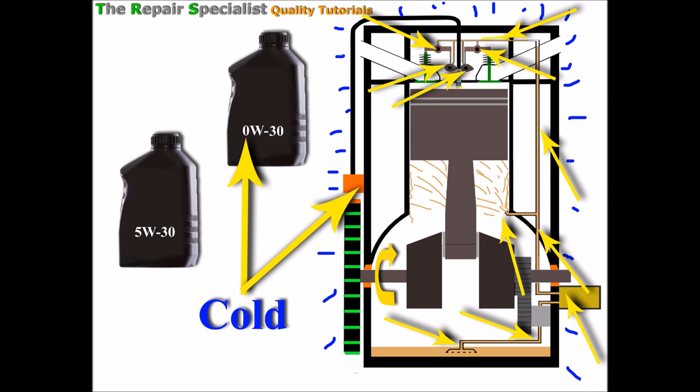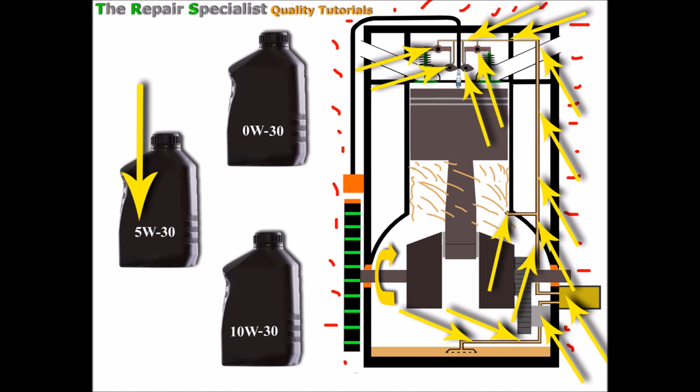Of course, manufacturer specifications again, but generally manufacturer specifications will dictate that that first code there, so something like 0W if it's really, really cold, because we want to get that oil up to those areas as quick as we possibly can in that very cold climate, because we know oil thickens as it gets cold. So we're going to have to use an oil that's specially designed to get up to those areas when it's cold.